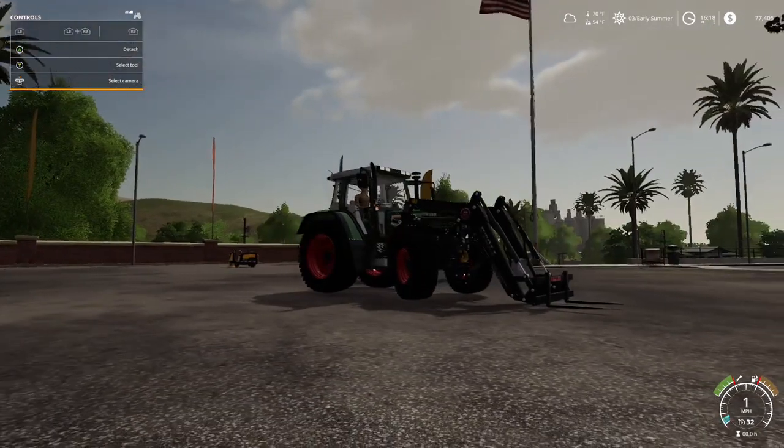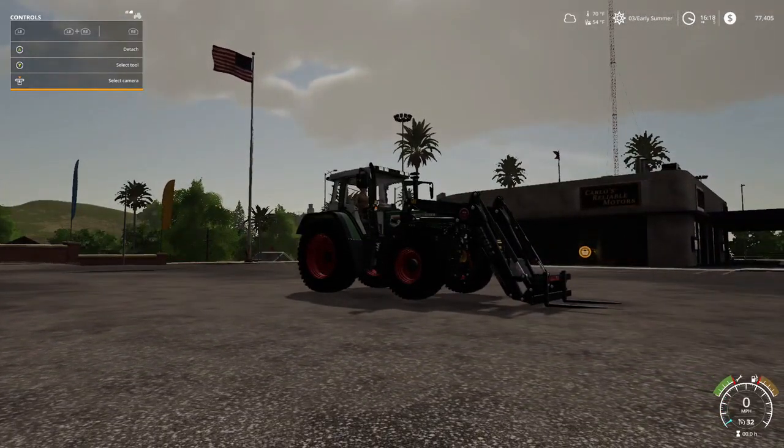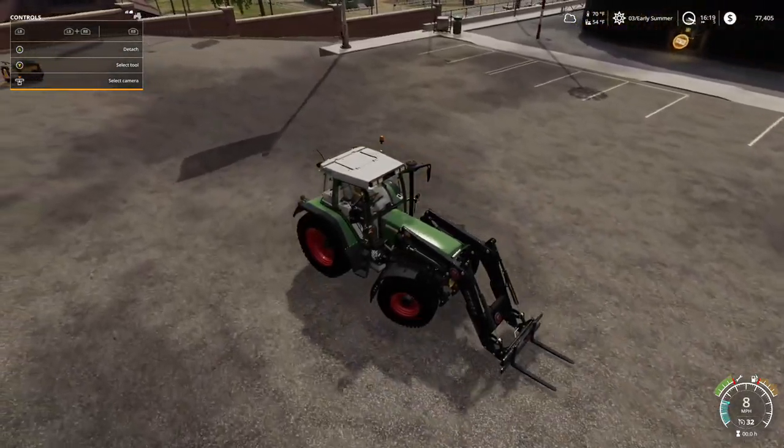Huh. Let me turn the wheels. There, it's driving a bit better. But the wheels are still, it's like it's sliding. Huh. That is strange. Okay, let's see if we can back it up again. Yeah, it doesn't really back. Okay, well.